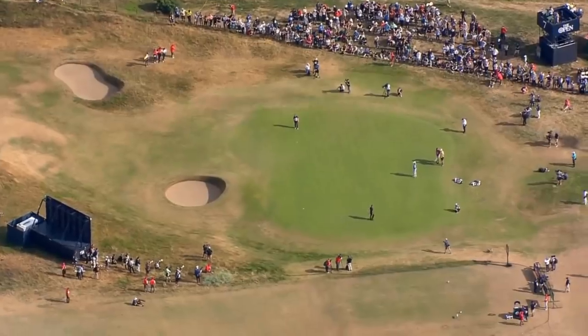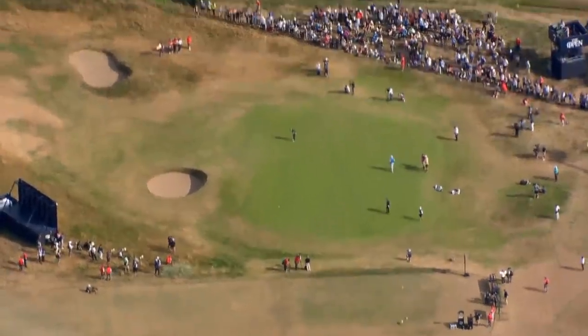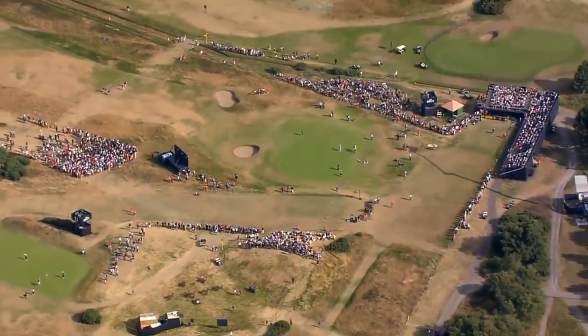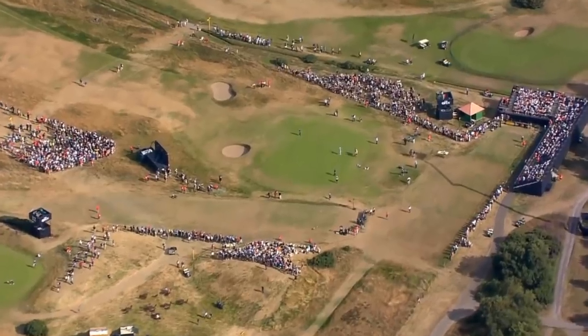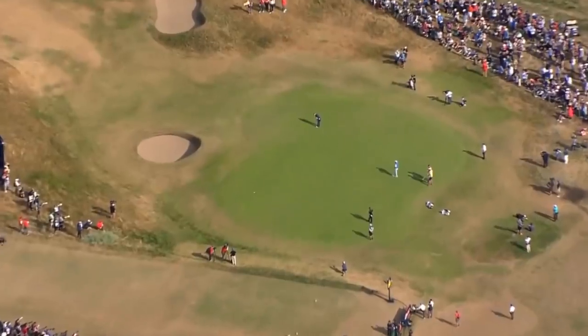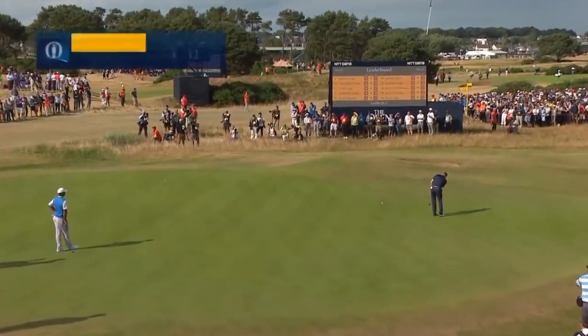And he came down to South Africa a few times as well, didn't he? You may see him next week at St. Andrews. I hope so, yeah. I believe it's nice and hard and fast there too, so it could be very interesting. I believe there's a fantastic field in the Seniors Open Championship there next week.